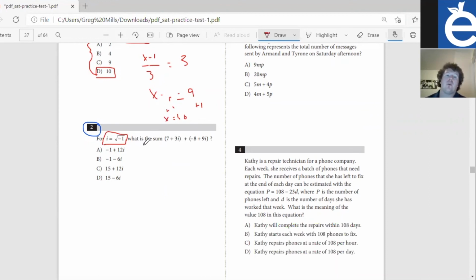But this one is the sum of 7 plus 3i added to negative 8 plus 9i. So this is a complex number. We have a real number paired with an imaginary number. So when we're adding or subtracting imaginary numbers, we just do real number with real number. So that'd be 7 plus negative 8. An imaginary number with imaginary number. So that would be 3i plus 9i. And we get negative 1 and 12i.